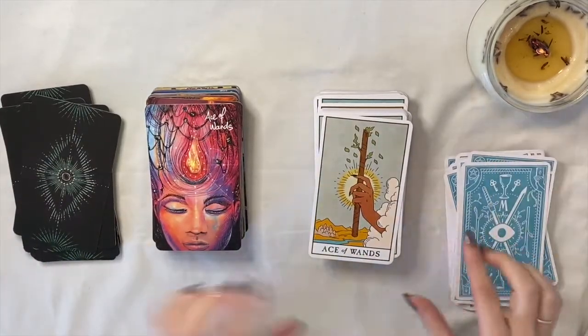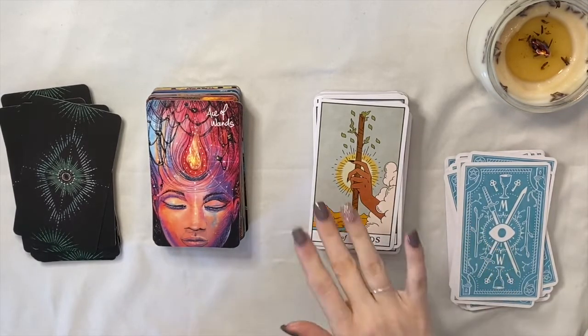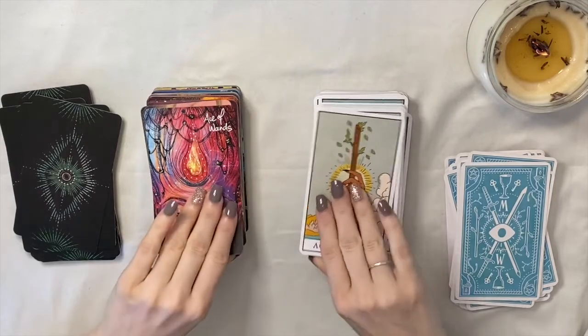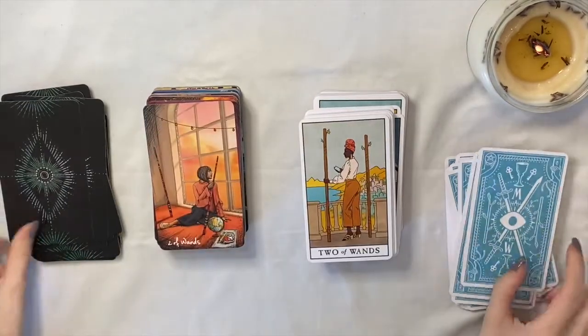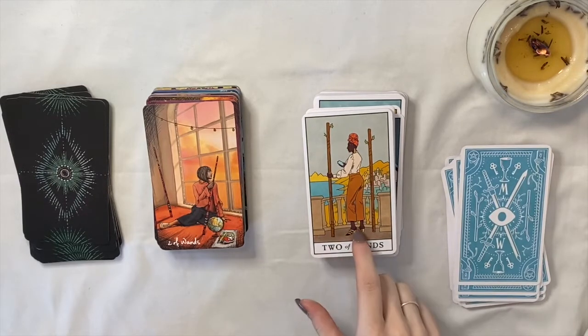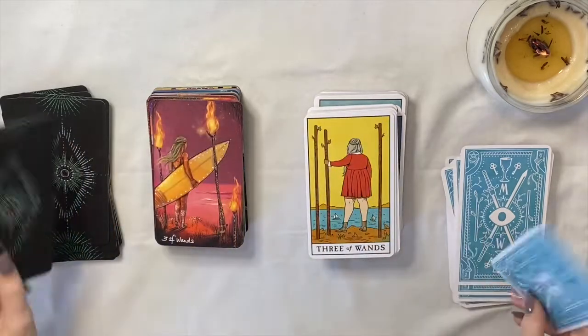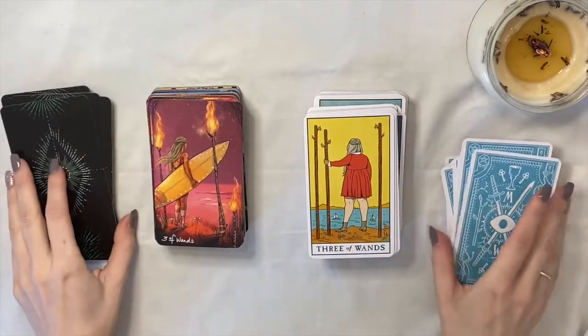Ace of Wands. Very different imagery, but I like the classic coming in. I like her long purple nails. They remind me of mine today. Okay. Two of Wands, similar imagery. I really like this Two of Wands though. Three of Wands.